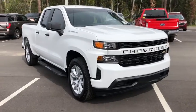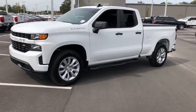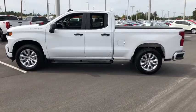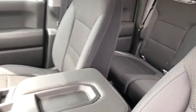Take a ride in the 2019 Chevrolet Silverado 1500. The Chevy Silverado 1500 is the perfect combination of functionality, reliability, and technology. The impressive interior is simply another reason that the Chevy Silverado is a top choice among truck buyers. This vehicle has less than 6,000 miles.